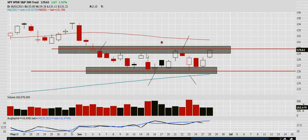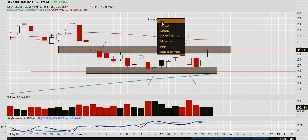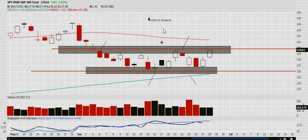It's still only 8:54 Eastern time, so the market opens in about 35 minutes. What's also going on right now is the vote in Greece. I do think it's going to have a pretty big effect on what happens in the market today. If it passes, we might see an upswing. If it doesn't pass, well, we might see a downswing.